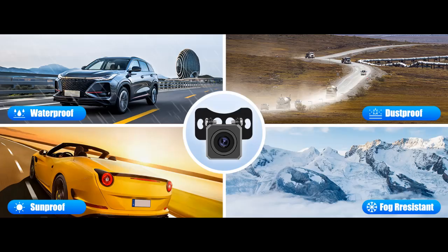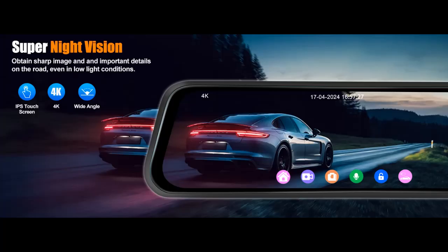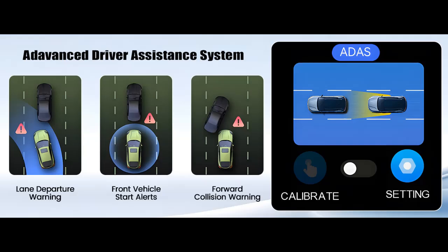9.66-inch IPS streaming media full touch screen. The 9.66-inch IPS screen provides excellent visibility from any angle. The streaming media full touch screen makes operation simpler: switch front and rear camera images by swiping left and right, adjust the viewing angle by swiping up and down, and use video recording, playback, and split screen.